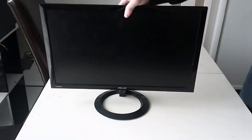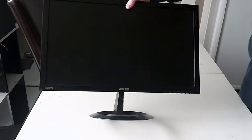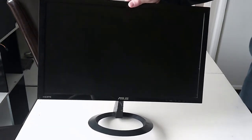This is part four, and it's been a busy week. We have got a huge haul of stuff, all for free. I believe most of it came from Trash Nothing. The first thing I'm going to show you is a monitor. An Asus monitor. I don't know, it's pretty big, 15 inch maybe.